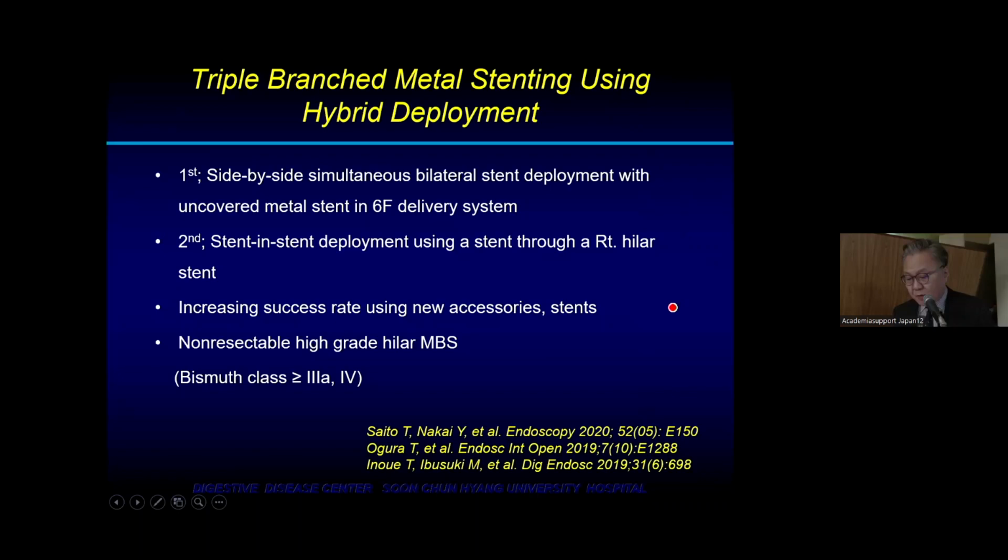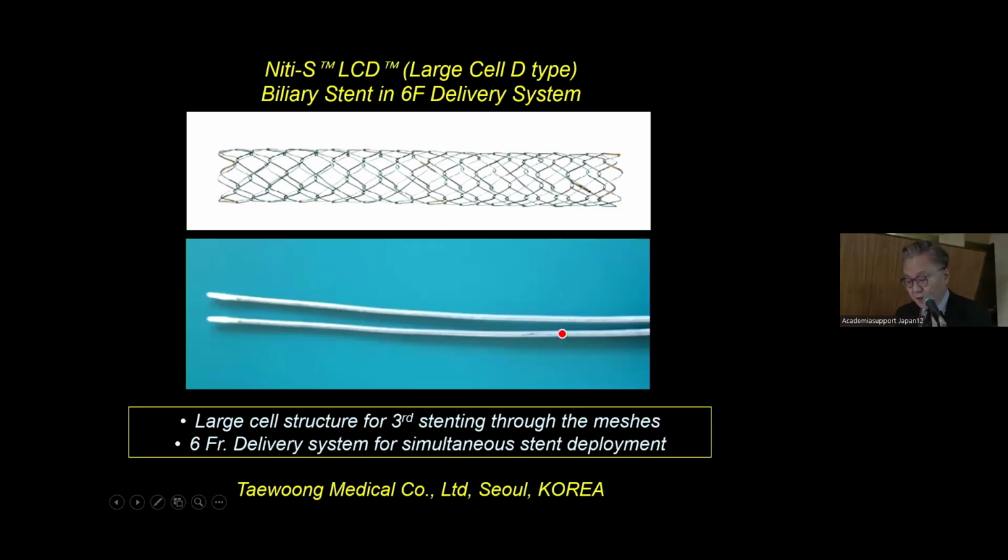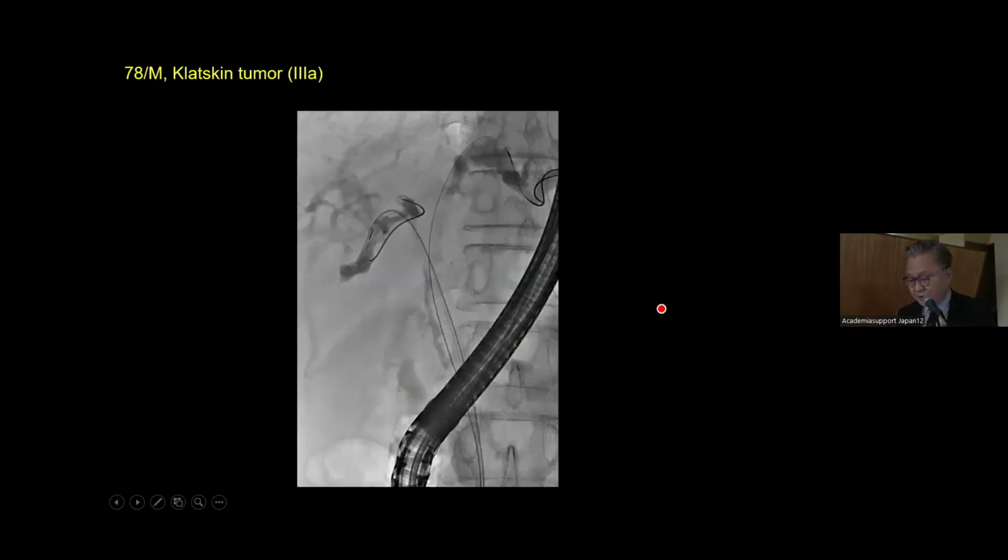And also, there is another triple-branched metal stent using hybrid deployment, where we can combine side-by-side and stent-to-stent deployment. Some Japanese groups, including Dr. Nakai, reported about this method. Recently, we even have an LCD stent in a 6-branch delivery system.